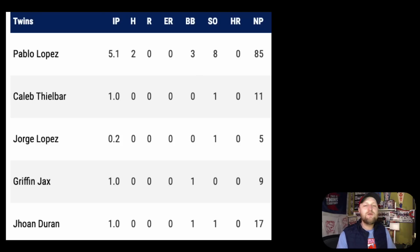And then number two, who's going to close? Well, that probably depends on what part of the lineup is coming up. Duran went out there to face the middle of the Kansas City lineup in the 9th inning. If the middle of the lineup had come up in the 7th inning, we might have seen him there instead of Lopez. Thielbar came in to face a couple of tough lefties. So they're going to play mix and match.